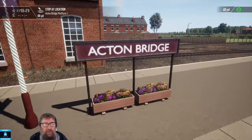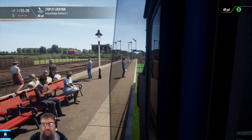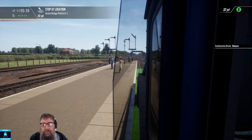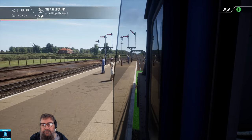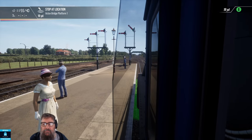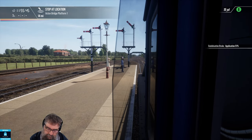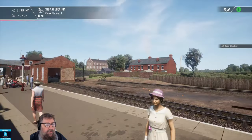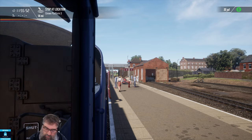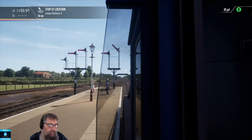Welcome to Acton Bridge, where the sign's not loading in soon enough. This is a very pretty station at night this time. I'll open the doors, but I don't think anyone will get in, even though we're going where they want to go, because there's not really anywhere else they can go unless they want to go to Winsford.